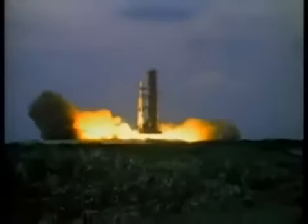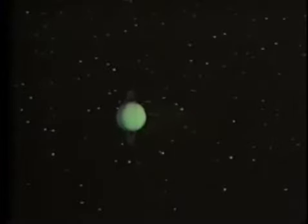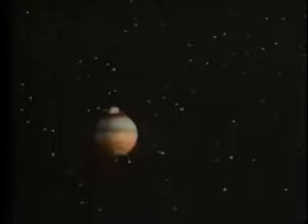The launch of Pioneer 10 in 1972 ushers in the era of deep space exploration. The craft journeys beyond the outer known planets, sending back data that is used to seek a possible 10th planet.